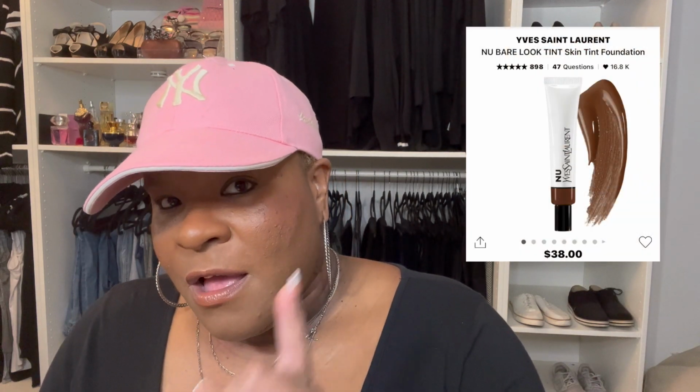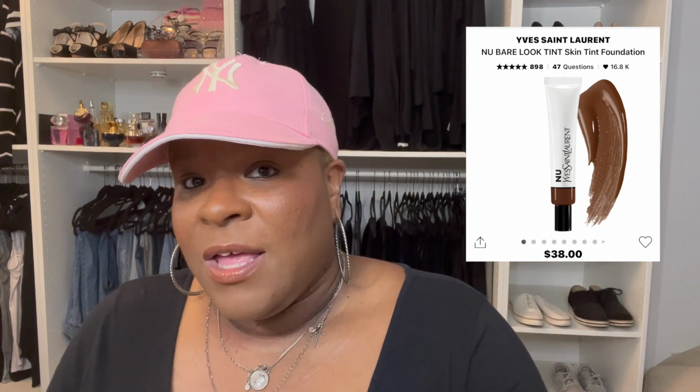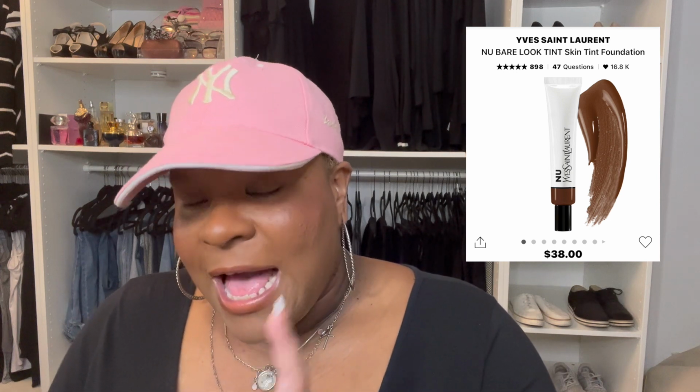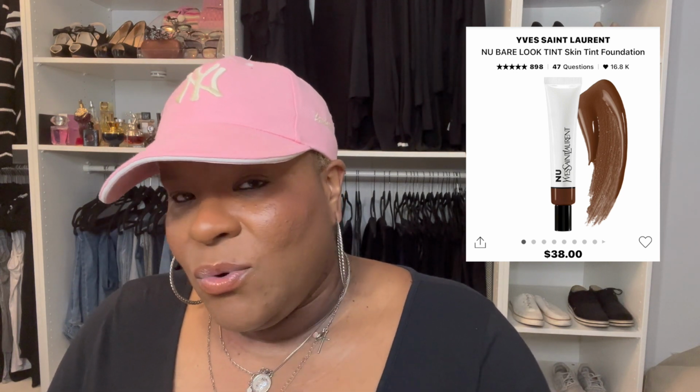The first one is the YSL New Bare Look skin tint. That is like my favorite skin tint right now. So I wear it a lot. I don't have it on today, but I wear it a lot and I love it. I absolutely love it, guys. It's newer to the market, so you definitely need to try it.